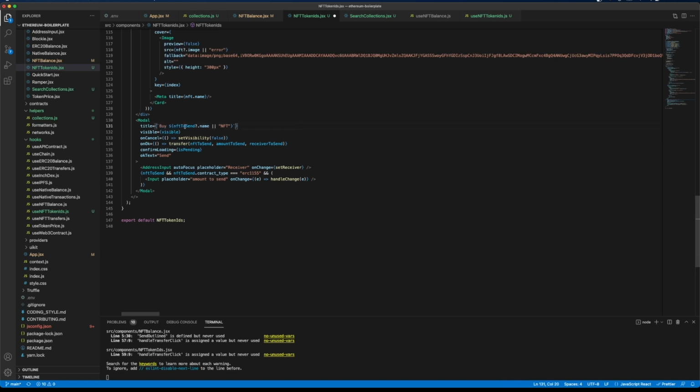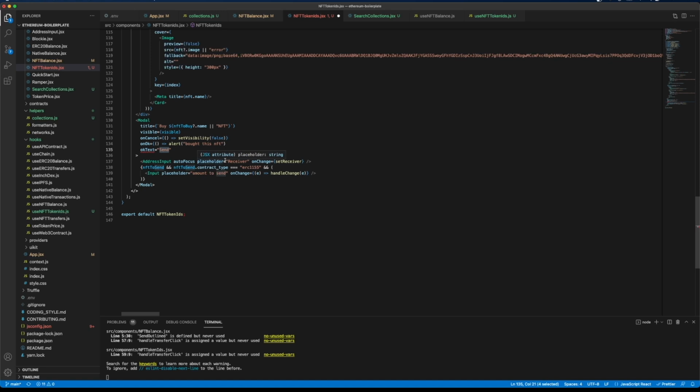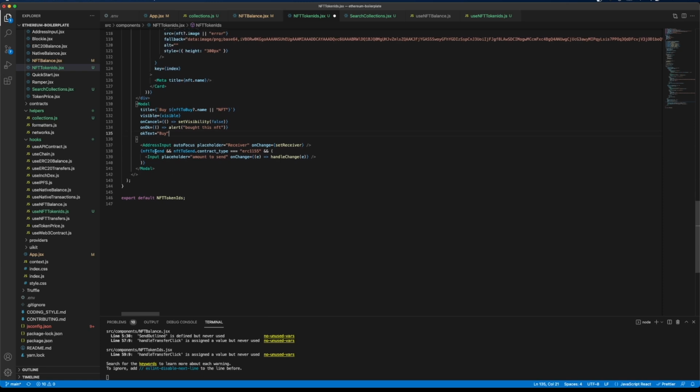So we want to do a buy NFT to buy. That will have a name, of course, and we won't have to put transfer here. We'll just do an alert because we'll build this when we actually have that smart contract. Bought this NFT. Confirm loading. We won't need this loading functionality. We can remove that. The OK text can be buy. And we have to, of course, close this over here. And we won't even need any inputs over here because this is just a buy functionality.